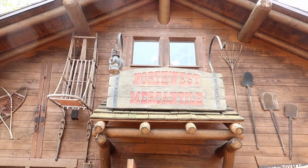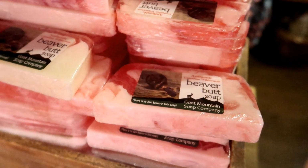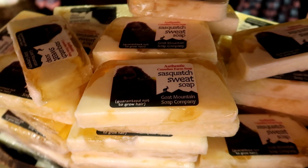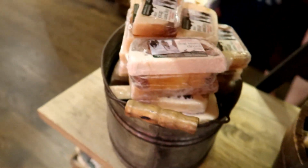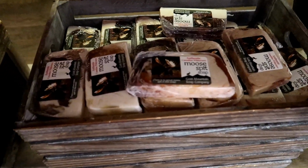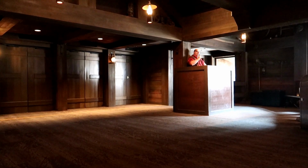First place we're going to go is Northwest Mercantile. There it is. This is catnaps. Beaver butt soap. And then there's ferret farts. Lovely. So yeah, some very random flavoured soaps there. Beaver butt and ferret fart. Okay, fair enough.